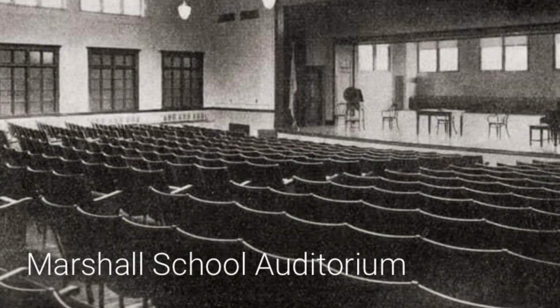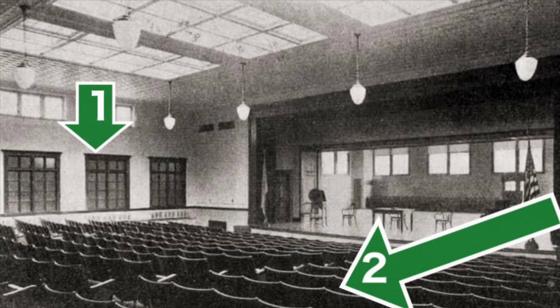Did you know Marshall used to have an auditorium? Take a good look and see if you recognize this space. If you guessed the library, then you are correct. Look at arrow number 1 pointing to the windows. Those are the windows in the library. And arrow number 2 pointing to the chairs. That is the main portion of the library, where the tables are located and where the bookshelves are.